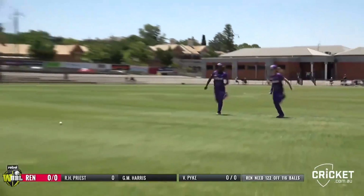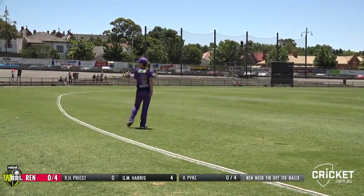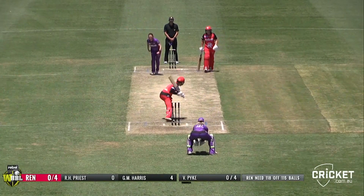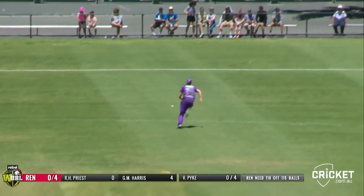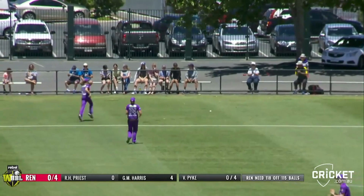Bit of width there and finding the gap. A nice square drive, and that will be 4. That was a terrific shot. Just a fraction of width. Well timed, and that won't be stopped either. So back-to-back boundaries for Grace Harris.